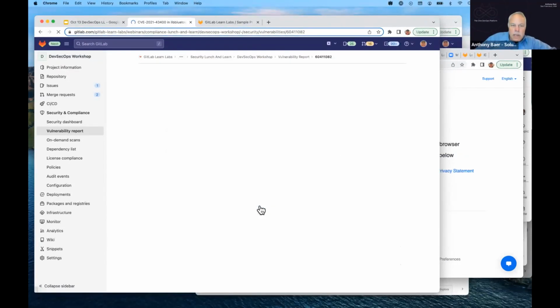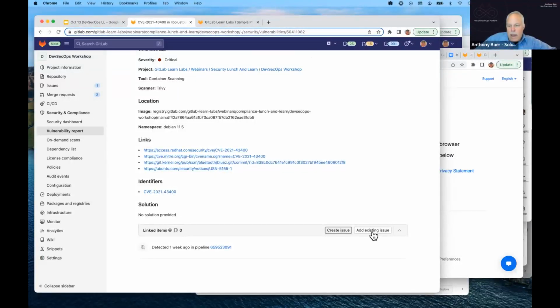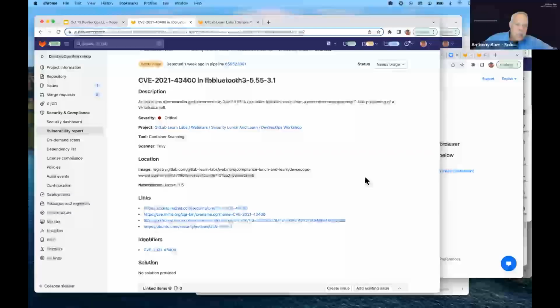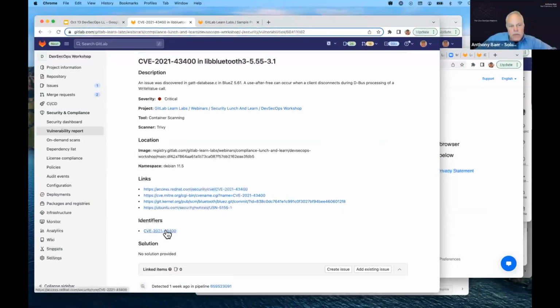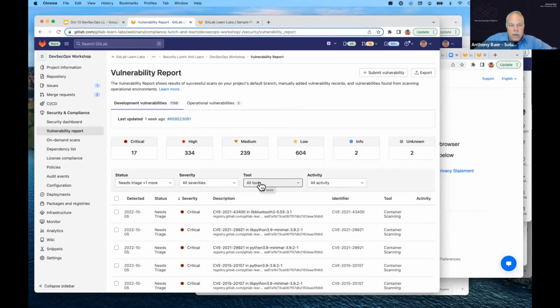Another thing of note, if I click on one of these vulnerabilities, I have the ability to create an issue or add it to an existing issue to assign someone to remediate it, so that we can triage this quickly within our life cycle and not have to wait for something to be remediated. We also have our CVE information that's included that we could look into. So that's the vulnerability report that allows us to see our vulnerabilities as well as assign them as issues for folks to work on and also plan.